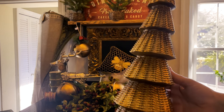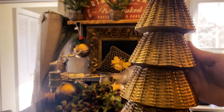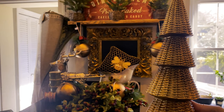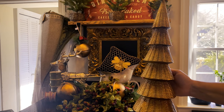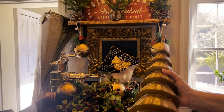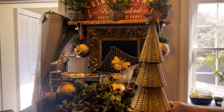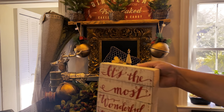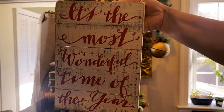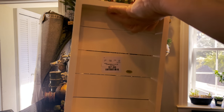This tree came from Home Goods. I love the woven basket look to this tree, and of course, all the gold goodness. The price isn't on this one, because it was the last one and they had to look it up, but I did get it for $9.99, so $10. And then this sweet little sign, it's the most wonderful time of the year, was $7.99 at Home Goods. Just sweet and simple.